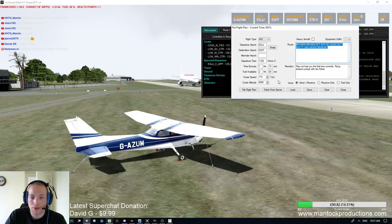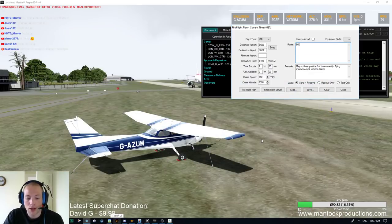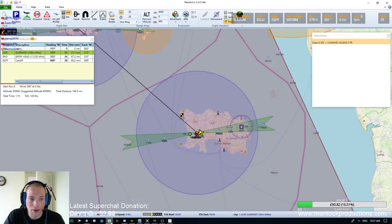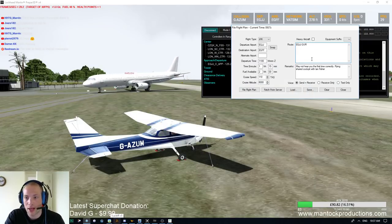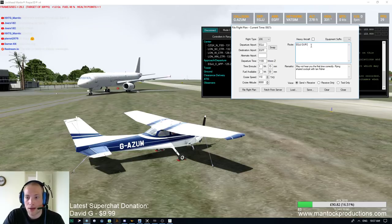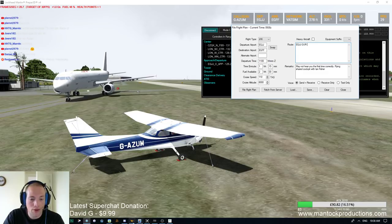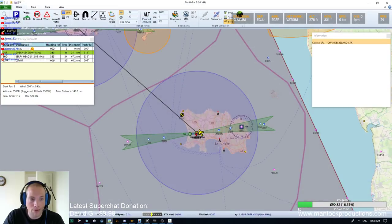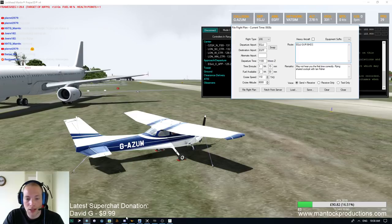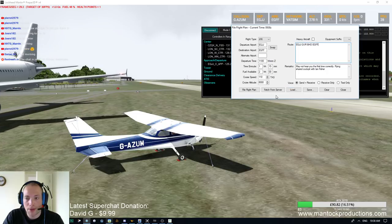For the route, we're going to go EGJJ. I sometimes put the ICAO codes of the airport in and out, and whoever the controller is can just look at that and go, oh, okay, I see what he's trying to do. Guernsey. Look at that. He sees that's accurate, though. He's traveling along roughly on the center line there. I give him that much. BHD, and then of course Cardiff, which is EGFF. Happy to accept a star.